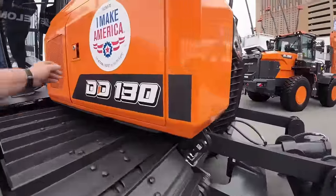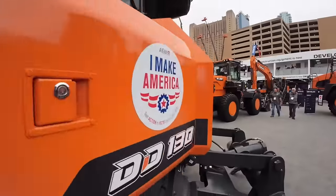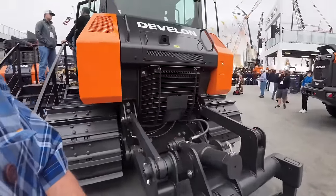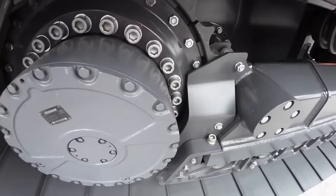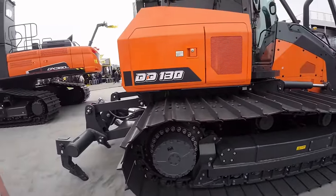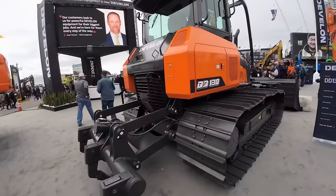Allen bolts. Interesting. Not a huge fan of the Allen bolts in there either. It might work good on cars and stuff, but not bulldozers. It's like a painted piston drag.